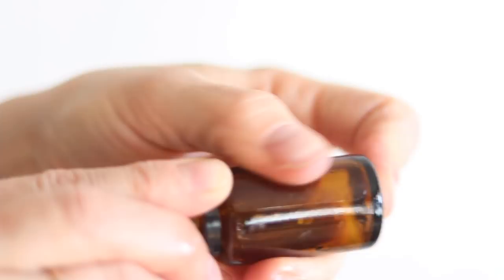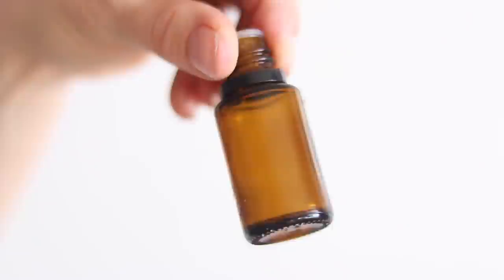This also works really good if you get some new furniture and there's a sticker on there that you need to remove, or if you have old essential oil bottles that you want to reuse and you want to get that peely label off, you can just put some lemon oil on there, rub it. It will get that sticky residue off really quickly.